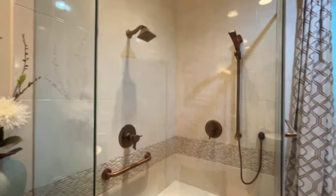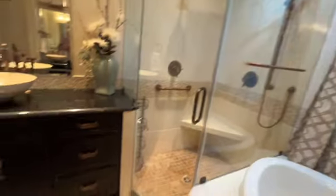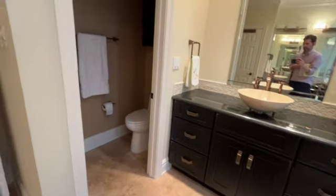Notice the updated hardware and the tile work. Again, glass is in great shape. You don't have those hard water stains. And then the potty closet right in here.